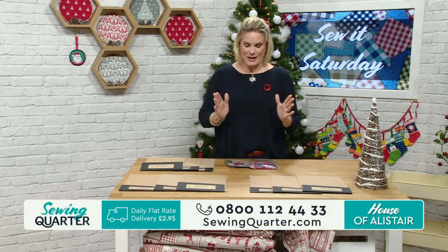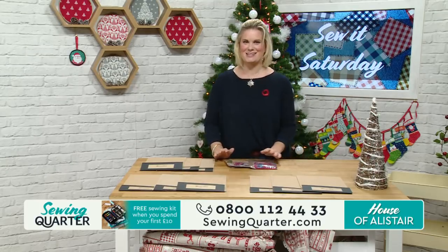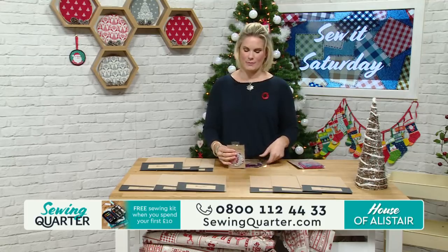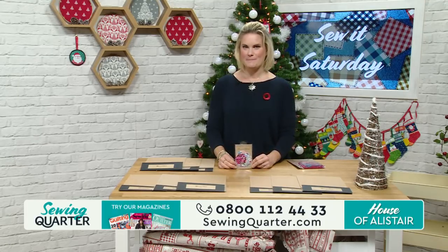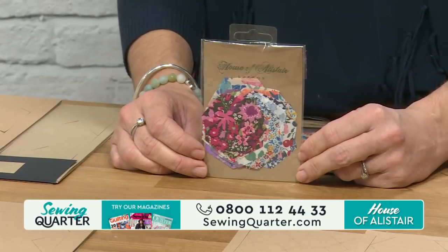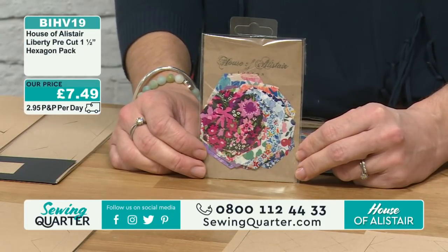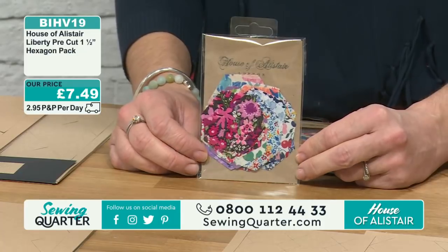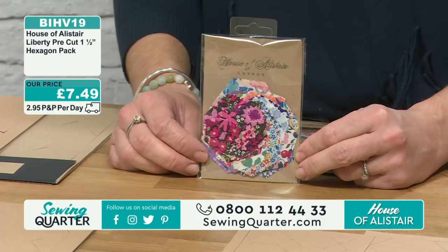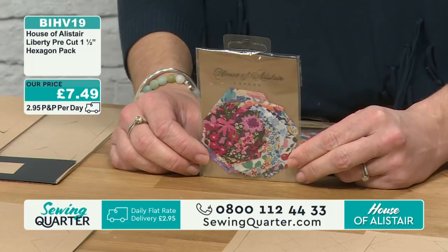Now, a little excited clap here because we've got pre-cuts. Not any old pre-cuts. Liberty pre-cuts. Oh, yes. If you are an English paper piecer and, quite frankly, you're bored of having to cut up your fabric, but you want a little bit of Liberty, then here we go. This is your centimetre and a half pre-cut hexagon pack. Liberty Fabrics, 30 pieces in there, brand new to the channel today, beautifully packaged, a lovely gift maybe, but just £7.49 for 30 pre-cuts in there. So 30 in there, absolutely fabulous.